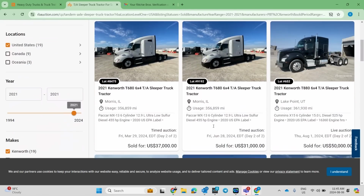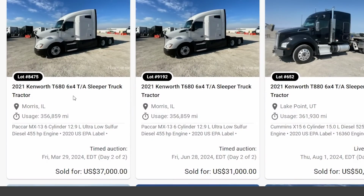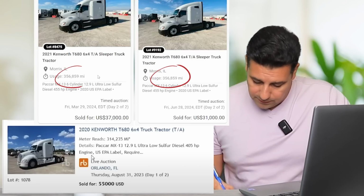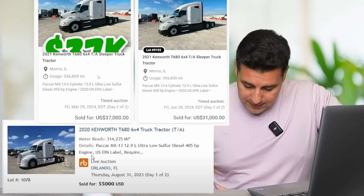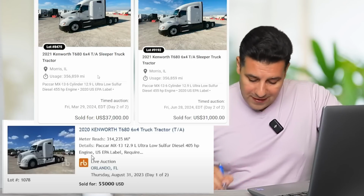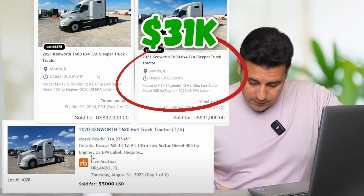So let's do the exact same comparison. We'll take our Kenworths now. Let's have a look. Morris, Illinois, holy Kenworth T680s. Whoa, okay, these dropped in price significantly. So we have 314,000 miles. This one has 356. So we have 2 of them that have 356, which is comparable to the 314. 356,000 miles, sold for $37,000 before it sold for $55,000. Then we have another one with 356, sold for $31,000.